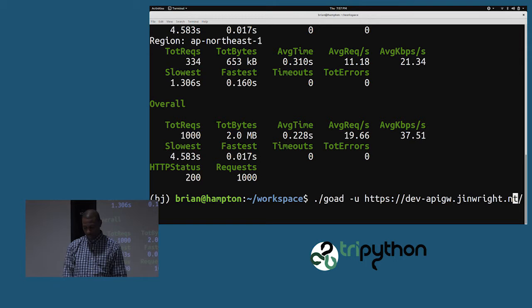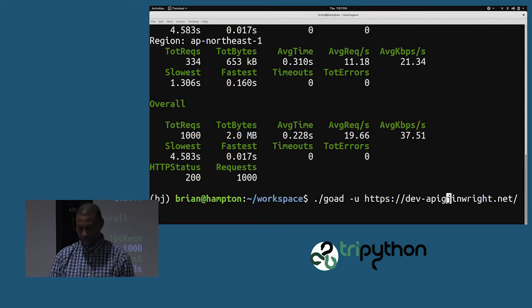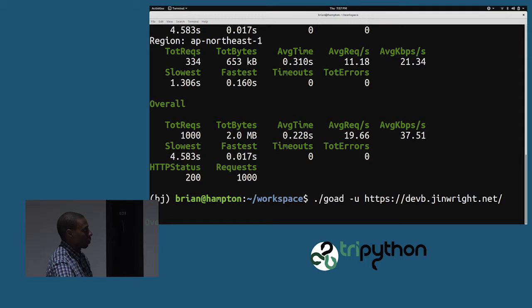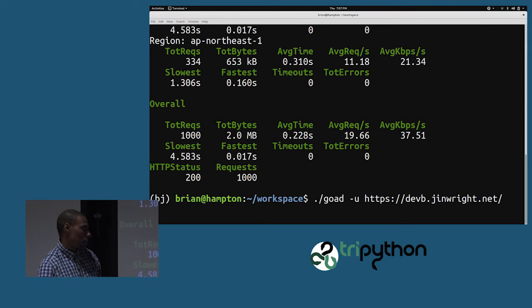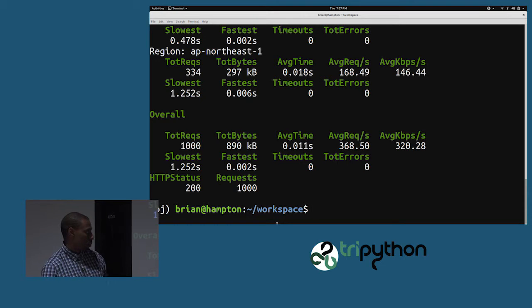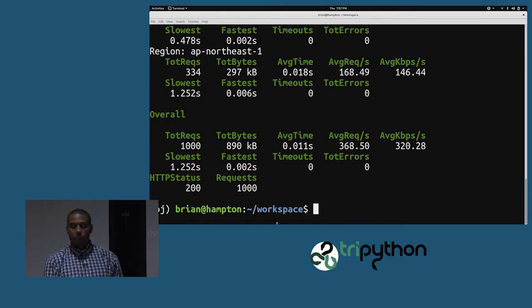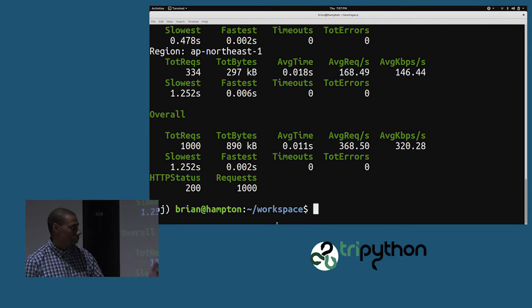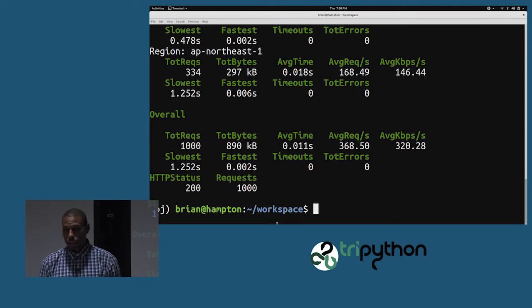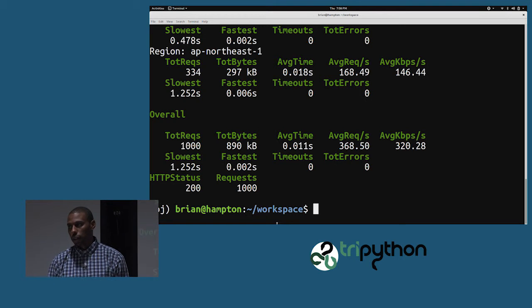But now let's try this on the dev version of the site that has CloudFront in front of it. See how the numbers jumped? There were no timeouts, there's no errors. I could keep going. I could keep putting in more clients, and it'll just keep going, and going, and going. So that's why I use the CloudFront strategy, because I can get a lot more with not much work.